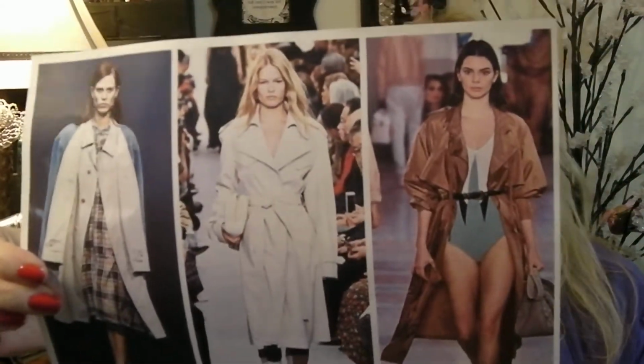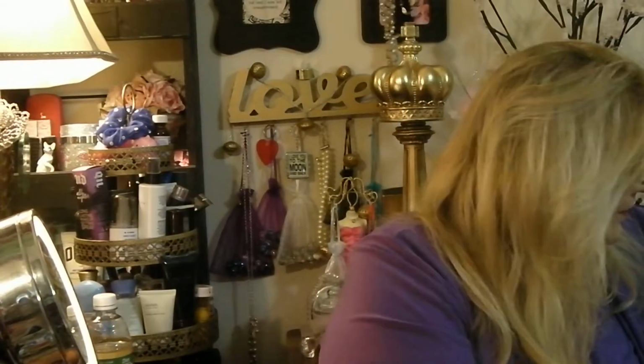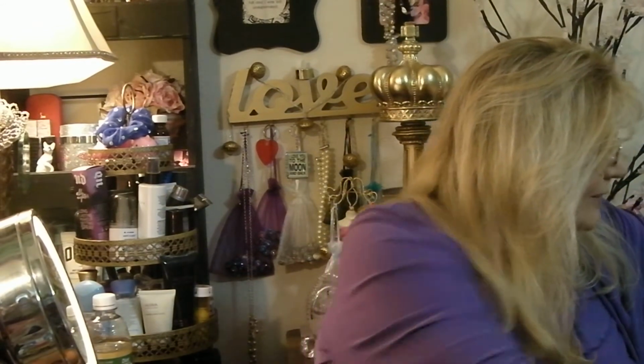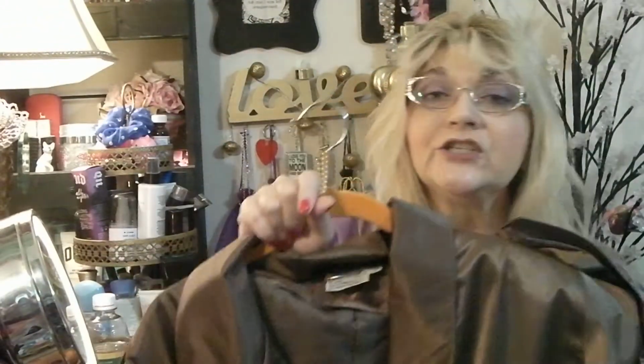Also hot is the classic trench coat. The trench coat really never has gone out of style, but now it's hotter than ever, so get into the back of your closet and drag out that trench coat. Let me grab mine over here. Comes in all different types of fabrications, and you can belt it in the front, you can tie it in the back, but the classic trench is never out of style, so just drag it out of the back of your closet, and the classic trench is back hotter than ever.